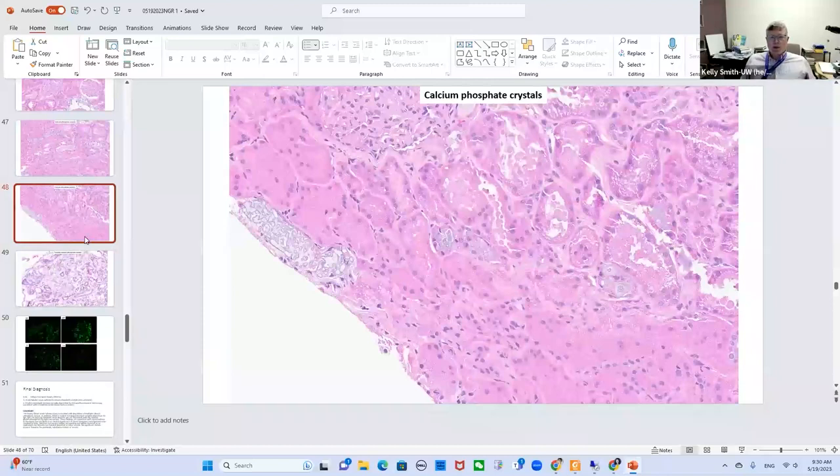I think it's hard to say, but in my own personal opinion, I don't think there's a lot of reason to suggest that this is an ongoing process. I think a lot of what we're looking at is probably donor-derived.